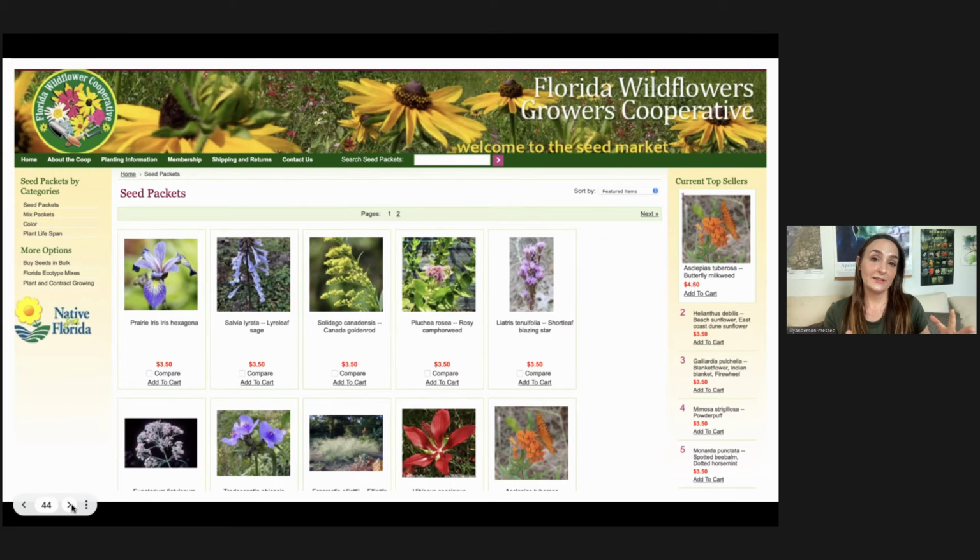Same with Asclepias tuberosa, the butterfly weed. That species is native across the US, all the way over to New Mexico. When I was out there, I saw it. And the individual plants that are going to do best here are plants that come from existing Florida plants. The term we use is ecotype, so you want Florida ecotype. And that means that it came from seed, mostly from a native Florida plant. So that's always important when you're buying native plants in general.